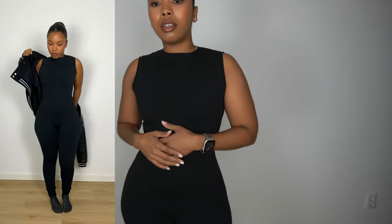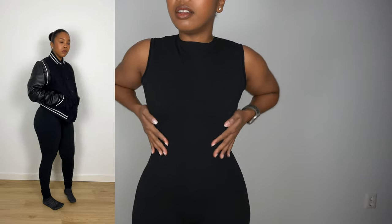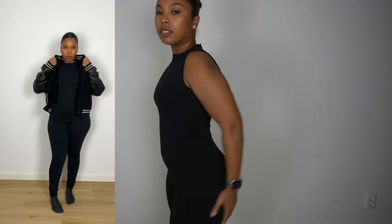But I thought that the fit would be nicer. If I'm completely honest, I thought it would suck me in a little bit more. So maybe I should go a size down, because there is a lot of room, and the sizing of Skims is so crazy sometimes to figure out. So I'm not sure. In either case, this size is not it. So maybe I'll try the extra small and see if it fits me a little nicer. But it is very comfortable, I would agree.